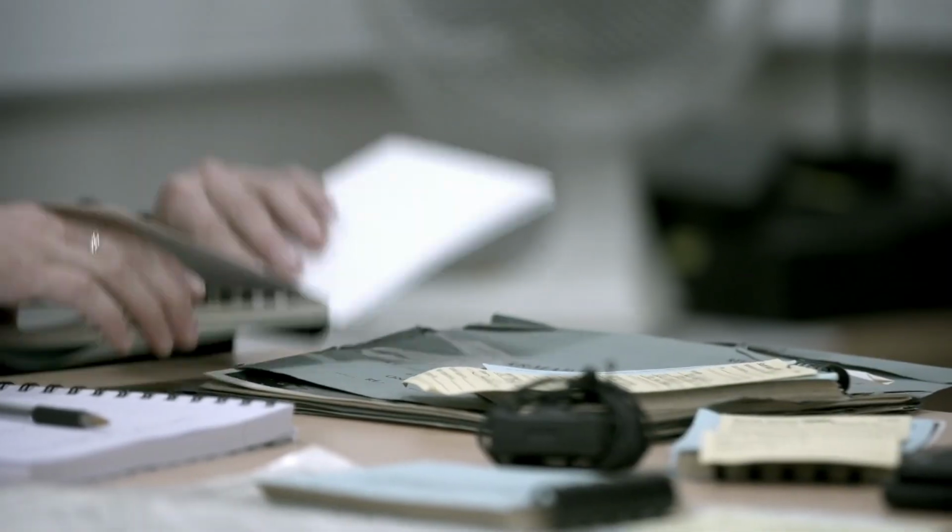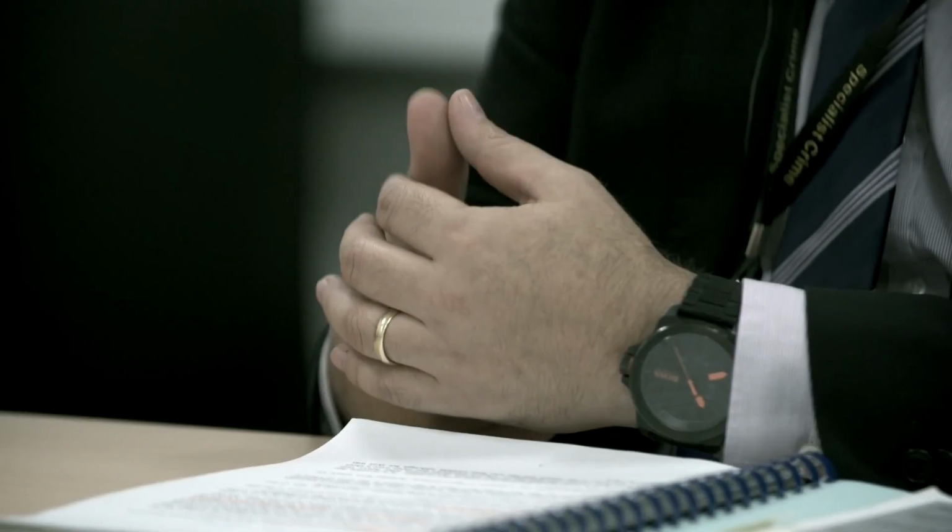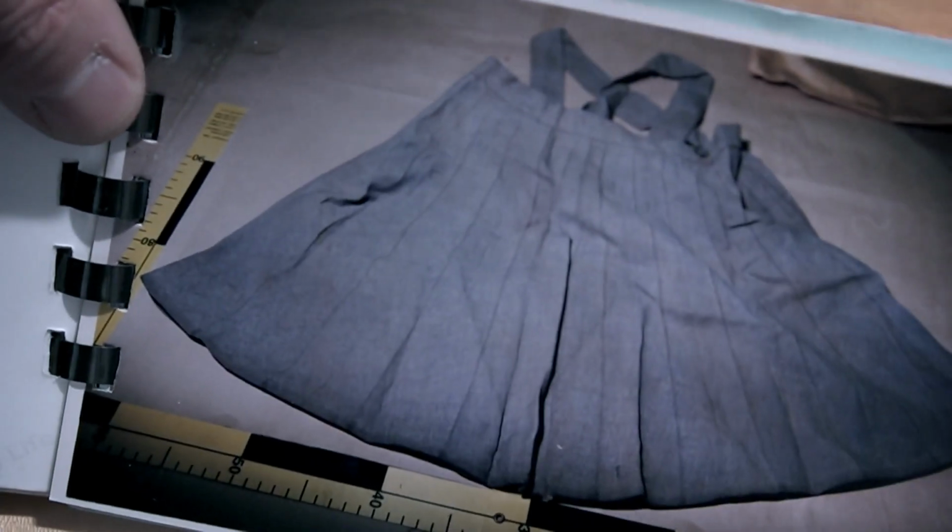These are scene photographs of the deposition site. So you can have a look at those at your leisure, really. But yeah, we've got everything she was wearing when she was taken. So we've got a cardigan, a dress, a skirt and spectacles.